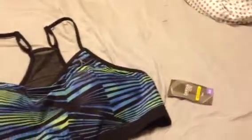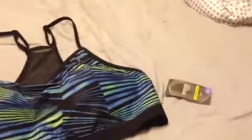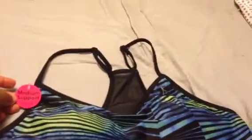I like the color and the texture. And I like it has that band. And it has, it's a medium support. And I got it for $7.87. And this is the brand. And I got it in a 2X.